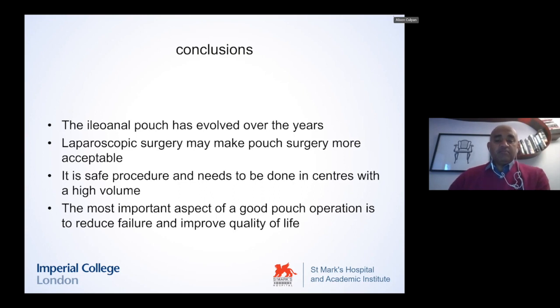And that for me in particular is about trying to reduce the risk of anastomotic leaks, because some of the other ones are a bit harder to control, like pouchitis, for example. But the main thing is to make sure that at least we can minimize the technical failures so that most patients have a very good outcome. So thank you again for having me, and we can go to discussion.